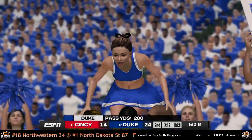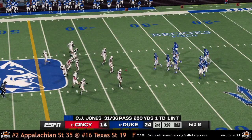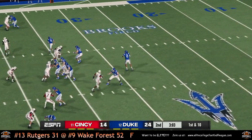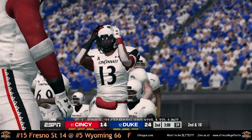He comes back for the ball, but they give him the first down. I think that should have been fourth, but they gave him a generous spot there. That one was almost intercepted.